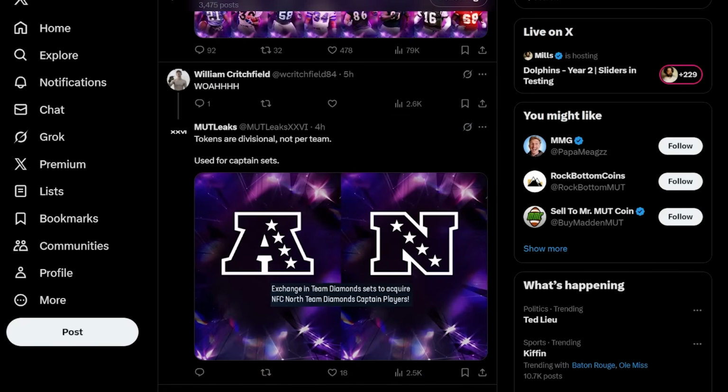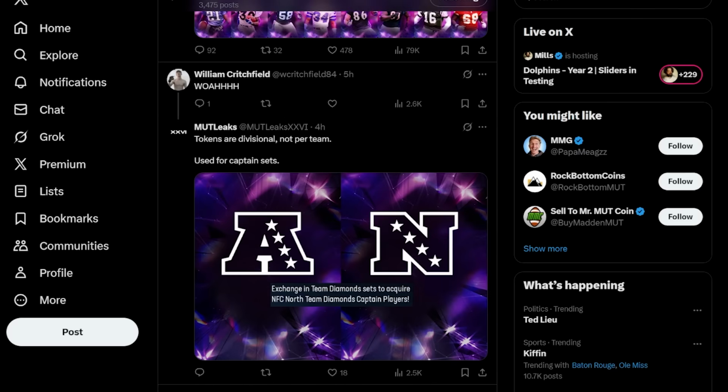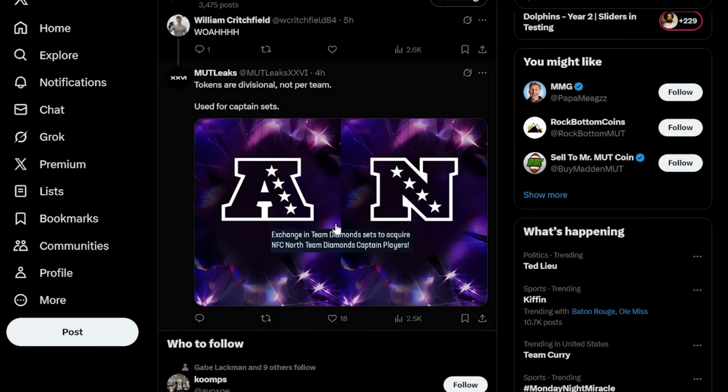He talks about how the tokens this year work, because normally with Team Diamonds, you complete a set, you get that team token, you get all 32 of the different team tokens. You then would exchange that for a 95 overall super champion that gets all team camps. This year, it looks like the tokens are divisional, not per team, and that they are used for captain sets. And it says exchange in Team Diamond sets to acquire the NFC North Team Diamond captain players.